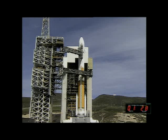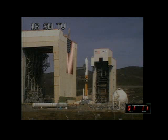T-minus 1 minute, 25 seconds, and counting. The launch vehicle, spacecraft, ground systems are all in a go status. Stage LH2 securing started. Second stage LH2 secure at flight level.